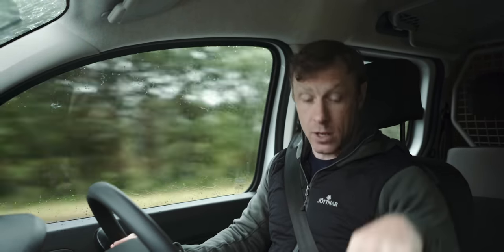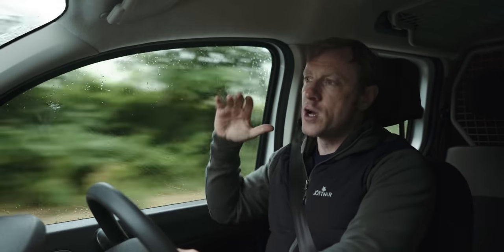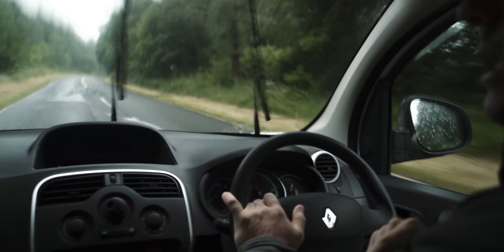You can increase the range, if you like, by driving a bit more conservatively. And one of the ways you can kind of enforce that upon yourself is there's an eco button down here by the handbrake, which, if you press, all it really does is dull the acceleration. So if you smash your foot to the floor, it won't give you as fast an acceleration as it would if you had eco off.